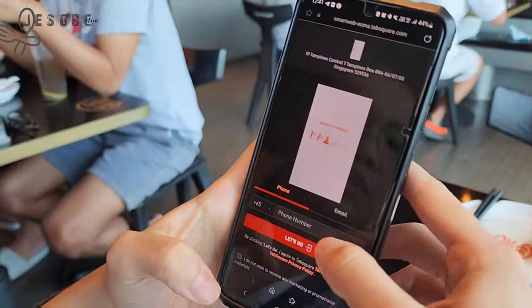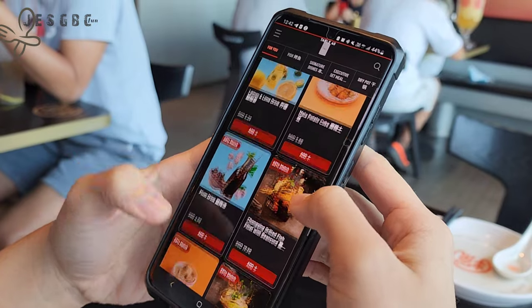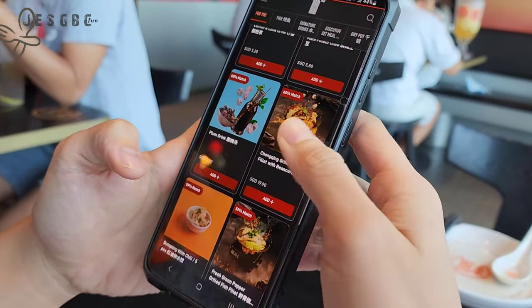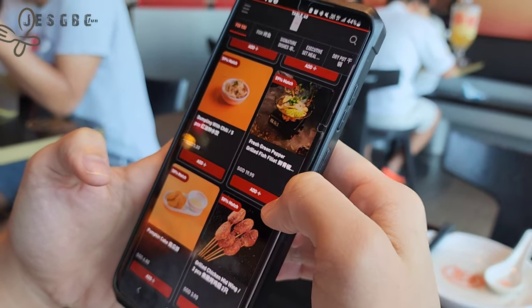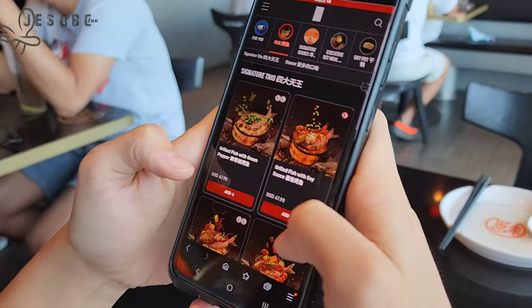To order the items, let me log in. Here, of course, as usual, all the things. Wow, now they've got charcoal Chongqing. Wow, they have a lunch set there. Wait, mommy, let me take a look first. Okay, we're going to order the usual.